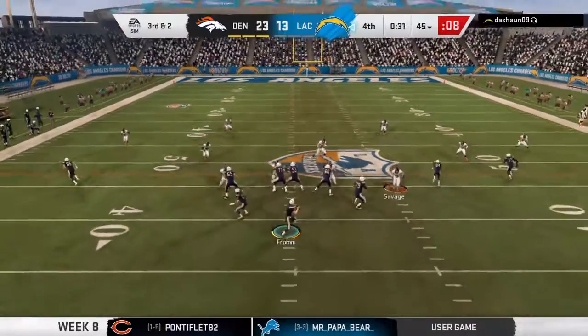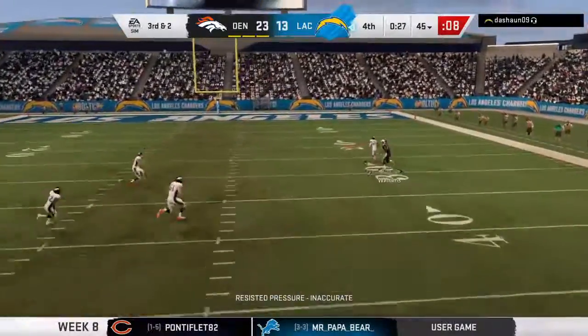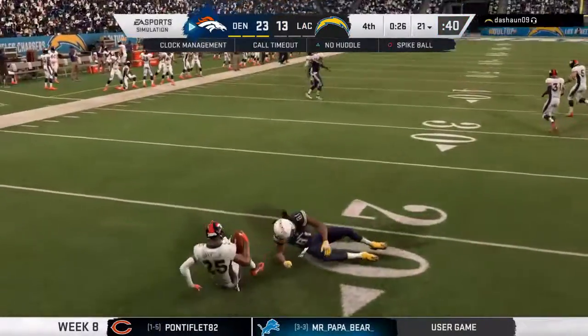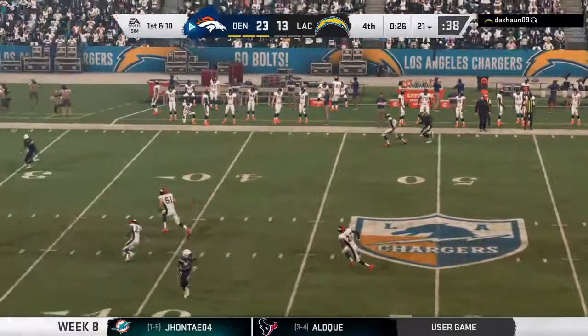Ready. They'll set up a throw. Now a desperation throw deep down. And this is intercepted, and that should do it. It's Chris Harris with a pick. And his guys are going to take over at the 21-yard line.